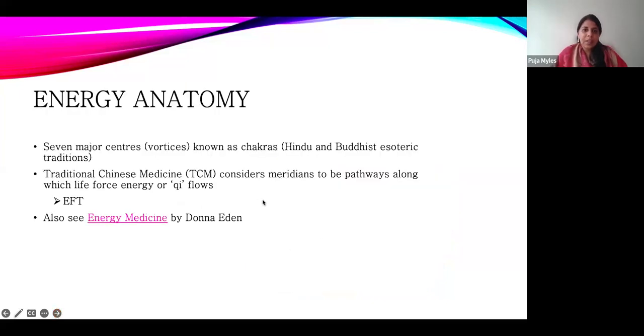Thanks, Val. Now, we also know about energy anatomy from a lot of spiritual traditions. For example, in the Hindu and Buddhist esoteric traditions, there's a well-established energy anatomy, which recognizes the 7 major centers or vortices known as the chakras. Then there's traditional Chinese medicine, or TCM, which considers meridians, which are pathways of energy along which life force energy or chi flows. So there is a lot which is out there. But again, before I pass on to Val, if it is helpful, use this, refer to this. But we are going to move into practical exercises in a bit.